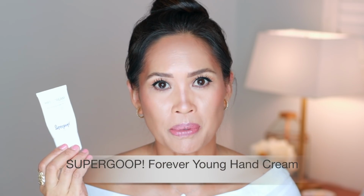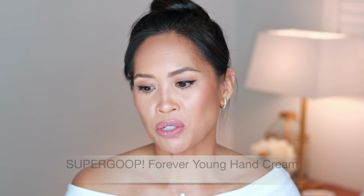I think this is the last skincare item, but it is the Forever Young Hand Cream by Supergoop. It is a broad spectrum SPF 40. So it says photo aging protection, moisturizes, brightens, and improves skin texture.